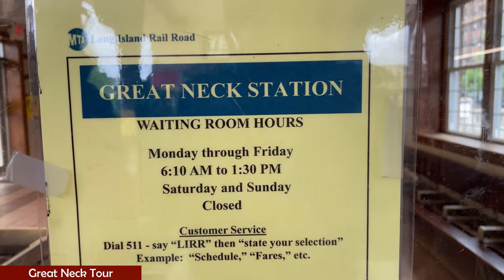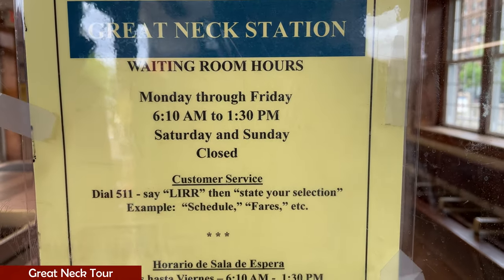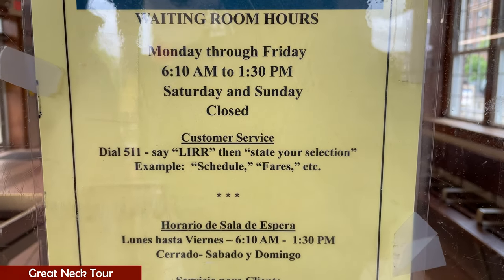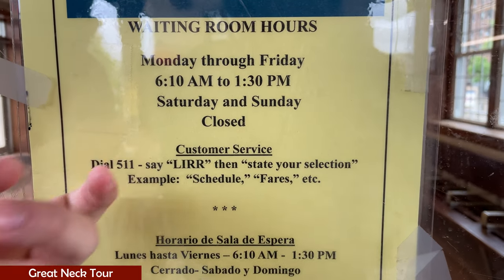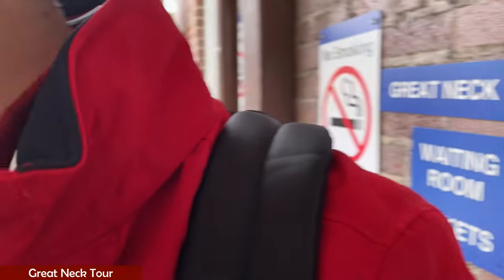Here it says waiting room hours. Monday through Friday, 6:10 a.m. to 1:30 p.m. Unfortunately, it's closed during the weekends, Saturday and Sunday. And if you want help, you dial 511, say Long Island Railroad, and of course, you state your selection. So that is what is shown in that information display.